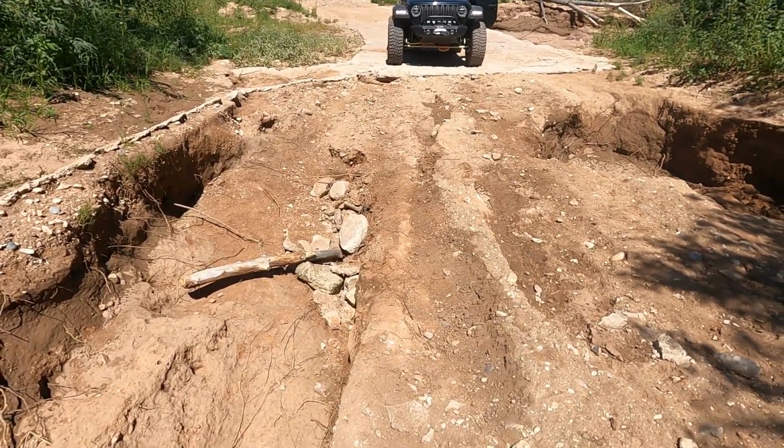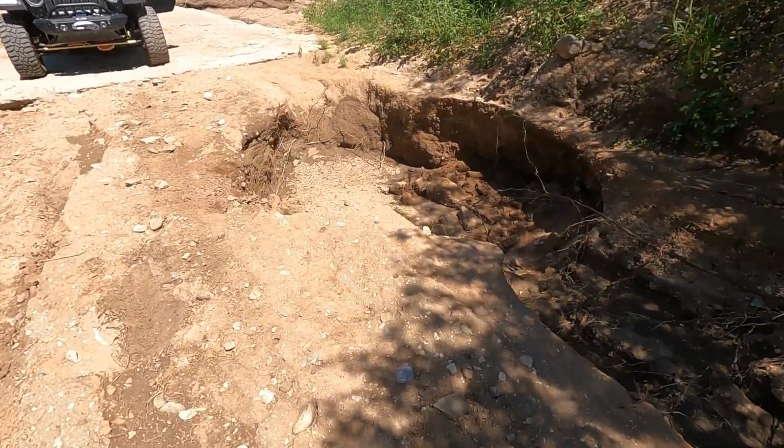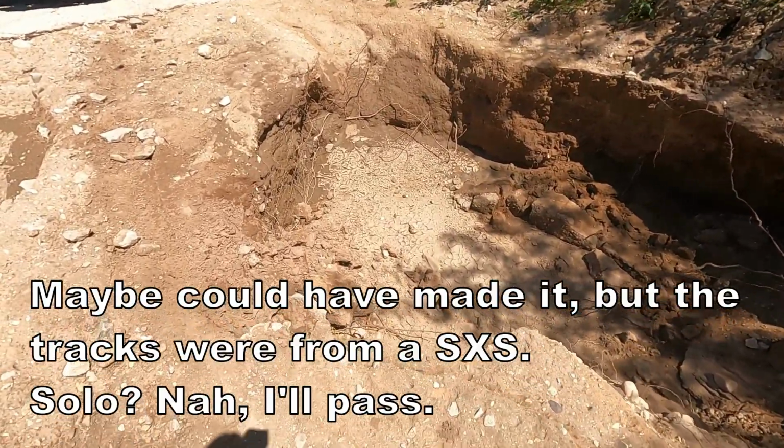We also came across a few deadfalls crossing the trails as well. It is important to note that the trails cross into state trust lands, and you will need to obtain a permit to use those trails that do.